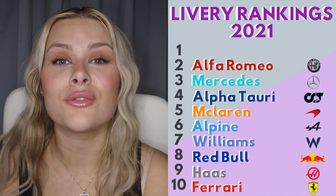So it's just all a bit of a mix. I like the little red in it as well. I like we've got a bit of red in there. So overall, I'm very impressed with it, which I know is controversial because most people didn't really like it, but I like it. Okay, so coming in at number 2 is the Alfa Romeo.